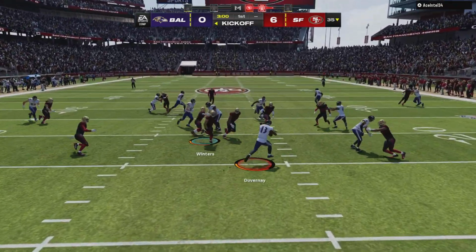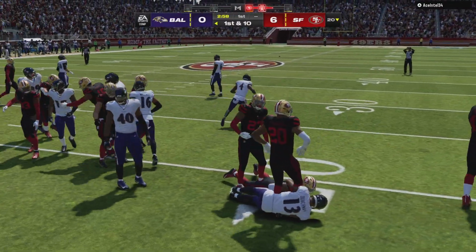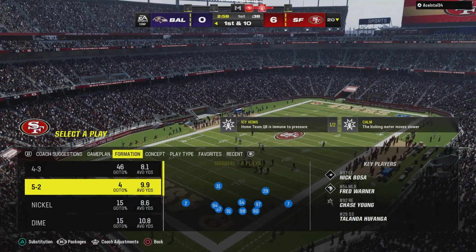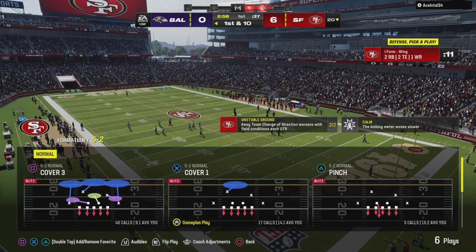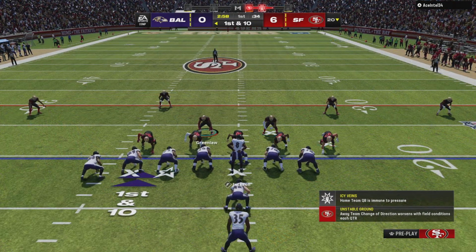Duvernay now going to bring it out. And the decision to come out of the end zone is going to cost him 5 yards as he's taken down right at the 20. The Ravens take over first and 10 at their own 20-yard line. The Baltimore offense at the line, set to get going.